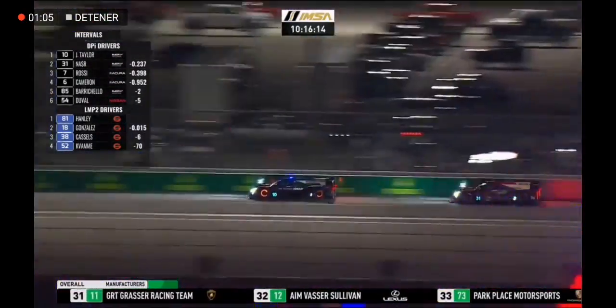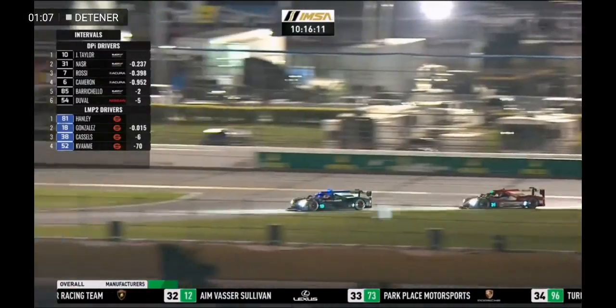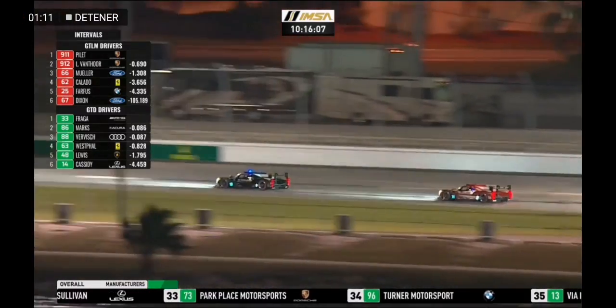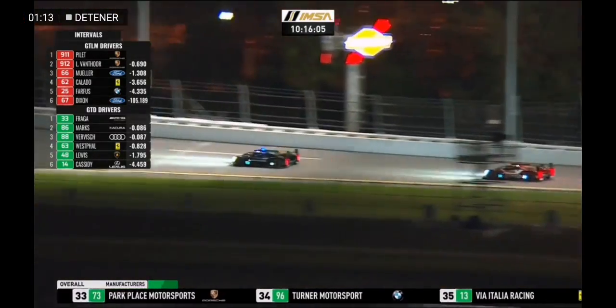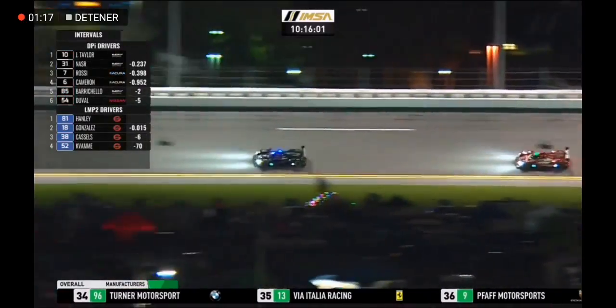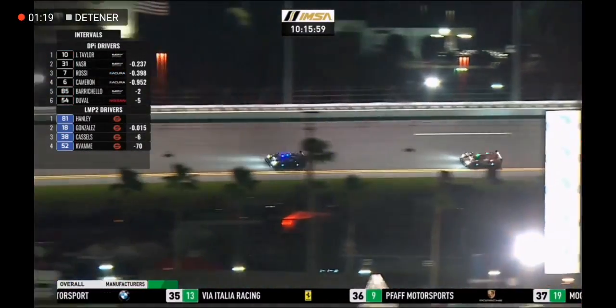Is there a potential change for the lead here? Because Felipe Nasser very close indeed to the back of Jordan Taylor as they charge their way in and out of the bus stop. But the 2 Cadillacs remain in the same order. One of the Corvettes is now back on the move. That's the remaining one after the brake change.